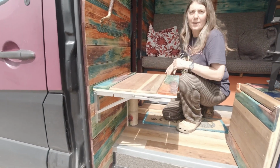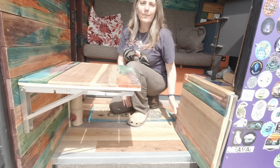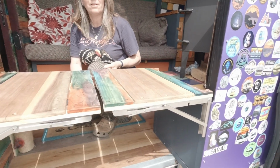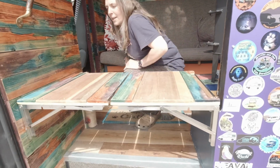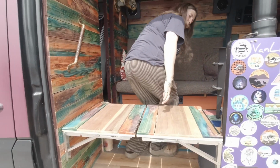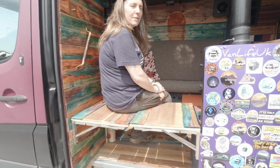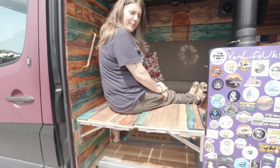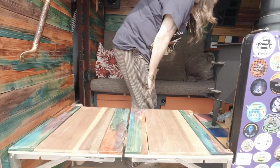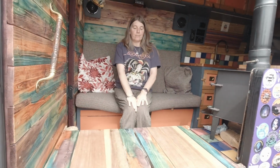Okay, there's one table. And then we need a big table. There you go. A bit bigger, just to prove the table that it does work. Watch this collapse. There you go. Feet up and everything. So that's our bench for if we have people inside the van on a horrible day.